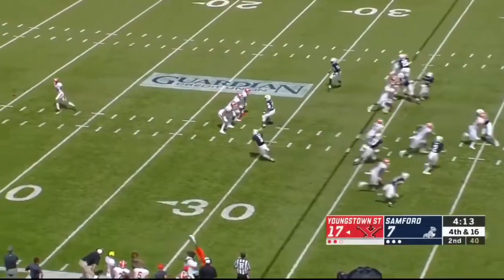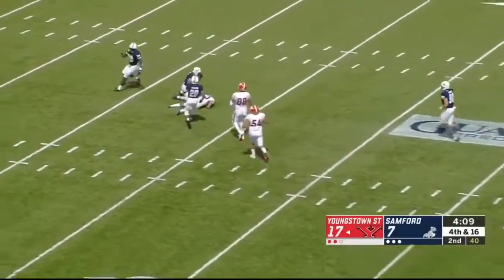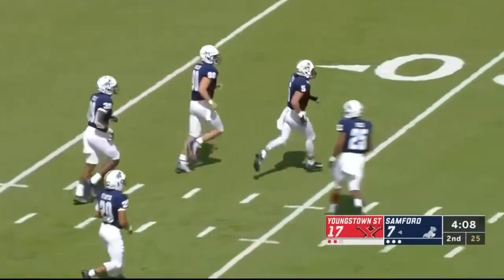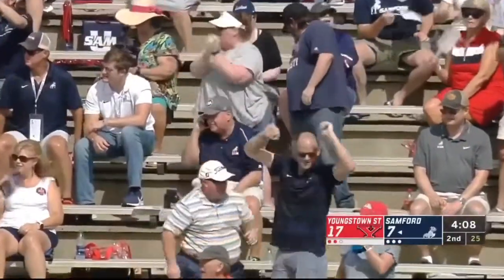Nick DeSalvo lost the handle on the snap, and 43 and wide will be brought down, and that's as good as a turnover. Samford in business in the red zone to begin its next possession. Does right there.